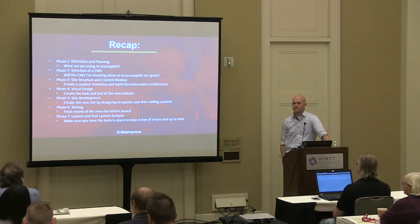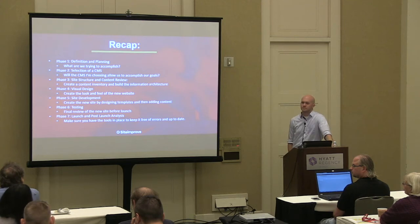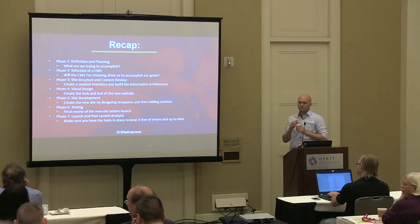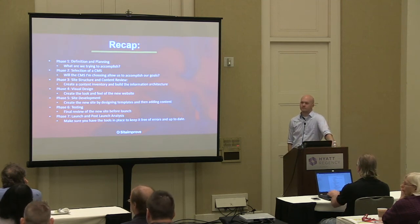This is actually the process that we're going through right now. We've done the definition and planning, we just selected our CMS, and we're going through the site structure. This process follows the way we were going about it, because we're moving from in-house hosting to cloud-based, from open source to proprietary. So for us, it follows suit with what we're doing. And then our users will have to come up to par with the standards that we're setting in order for us to support their content. Now working on community college. Great.